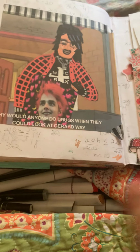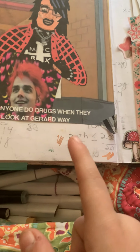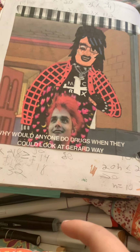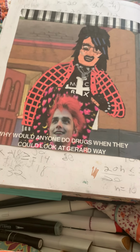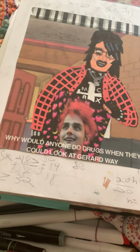I hope so. And the final meme that I'm going to show you is another King of the Hill meme. If you have not seen the King of the Hill memes, where everyone does art of Hank Hill, but he's in a Lolita style, I can't recommend you look them up enough. They're funny as shit. But I decided to do that exact same meme, but I was like, what if somebody did Hank Hill, but he's emo? So then I did that, and it says, why would anyone do drugs when they could look at Gerard Way? And that is just such a mood. Ha ha, funny, I made a King of the Hill meme. Yes, I made this meme.